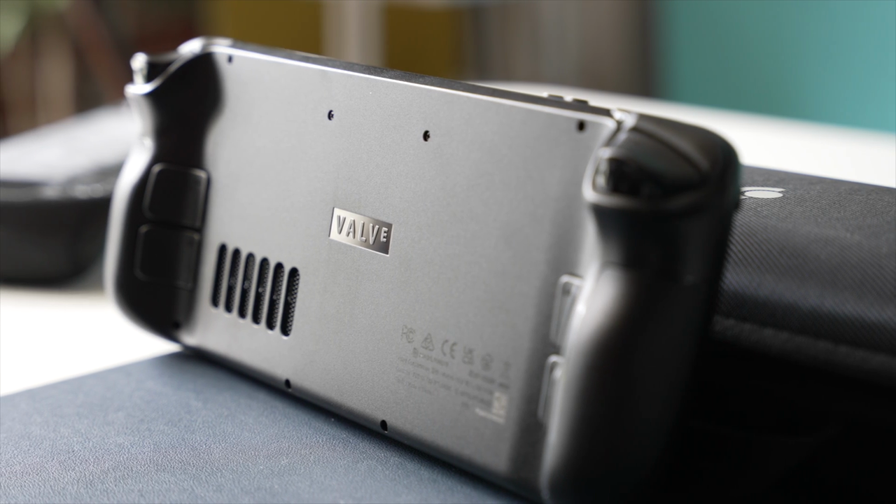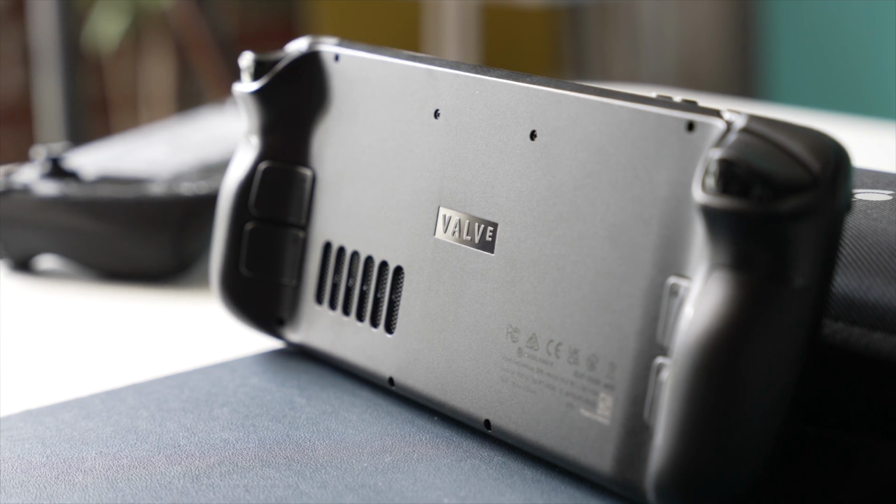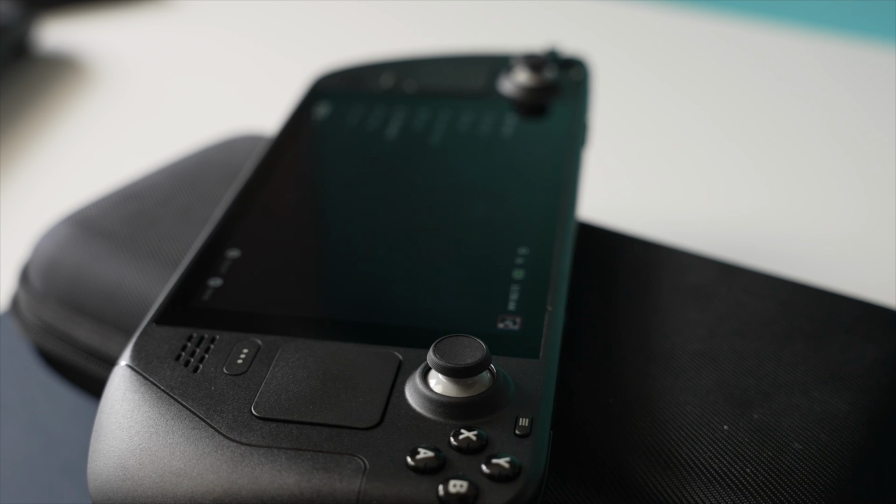The only issue it had was the SD card reader wouldn't let me boot from an SD card, which, like, how many people are actually going to do that? So it wasn't that big of a deal. It just worked out though that the Steam Deck I got had a lot more issues.